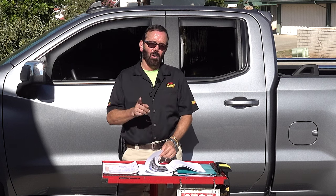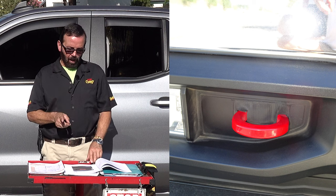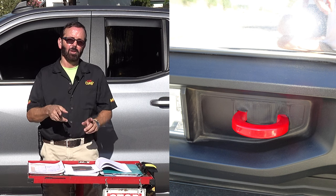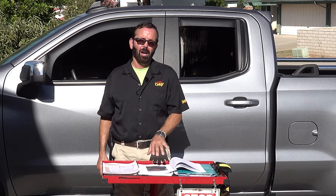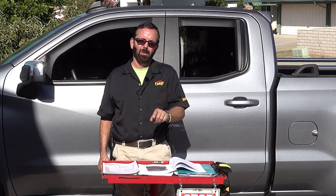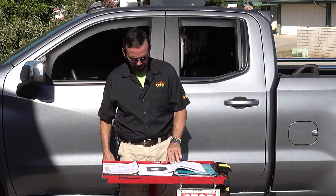And I did install that myself, and I made an installation video. Here we have the recovery hooks in red, about $135. I actually went down to the dealership and ordered it. And I did install those myself. I had to cut a hole in the fascia to be able to install it. And I also made a video on that too. If you search my YouTube channel, you'll be able to find that.